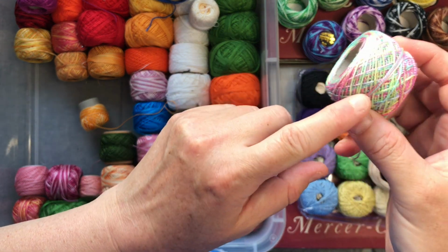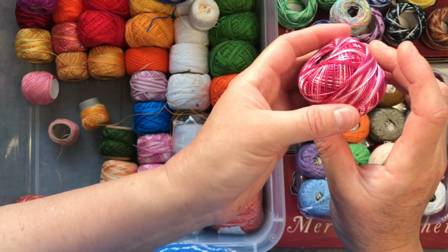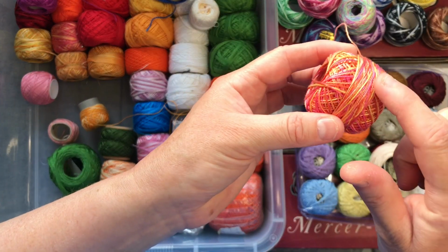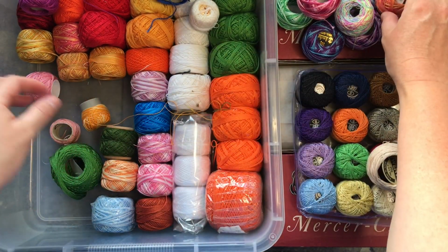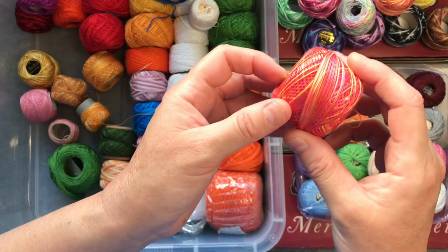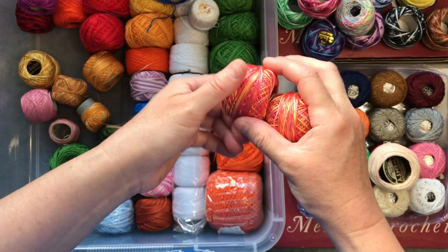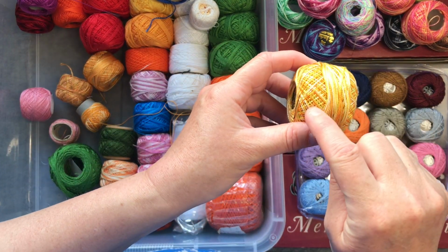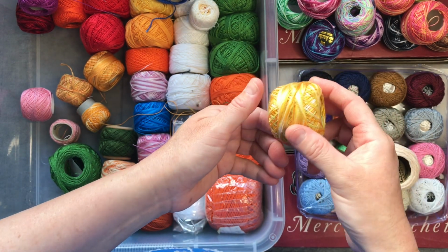Oh, isn't this pretty? It reminds me of unicorns. Some beautiful berry tones. Like this one too, with the oranges, pinks and yellows. So it's also a great way to look at how colours go together. And then another one, again different, but some similar themes in that. Beautiful variegated yellows through to almost orangey and almost greeny coloured.